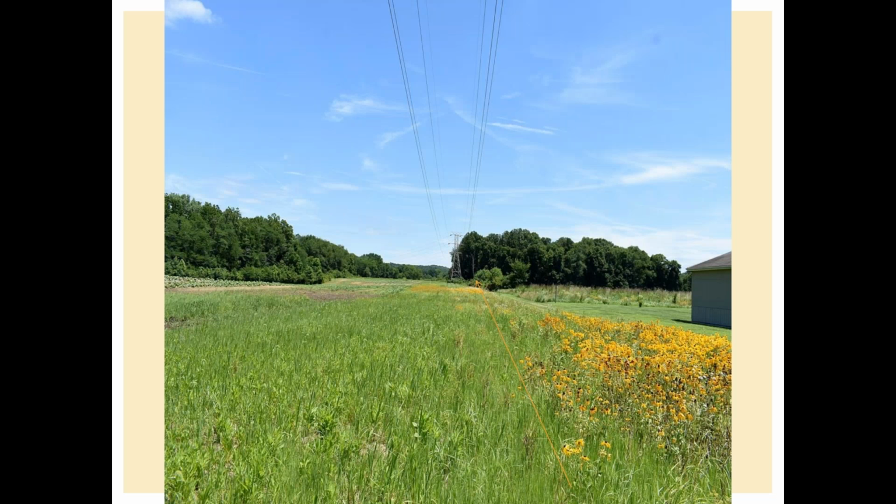This is what the site looked like after the first growing season, and maybe it's difficult to see, but there's actually a line right down the center of this. It shows the difference in management approach. We decided to mow half of the plots while leaving the other half unmowed to really understand the impact and potential management implications of mowing versus not mowing.